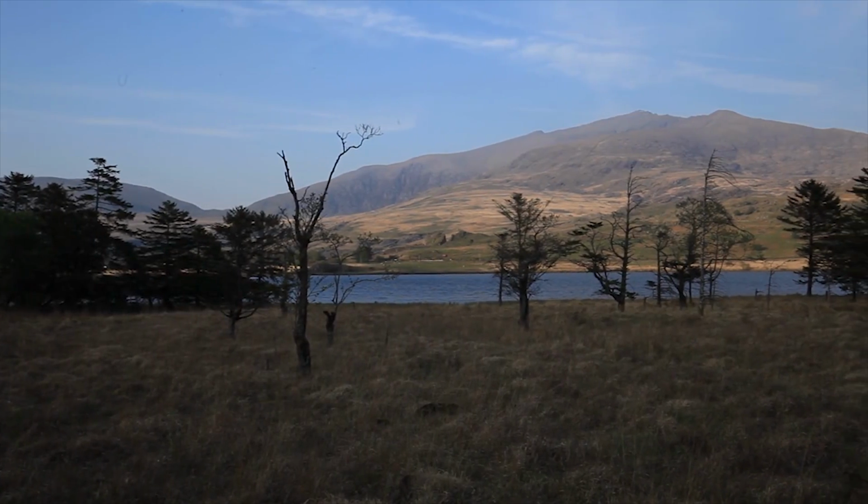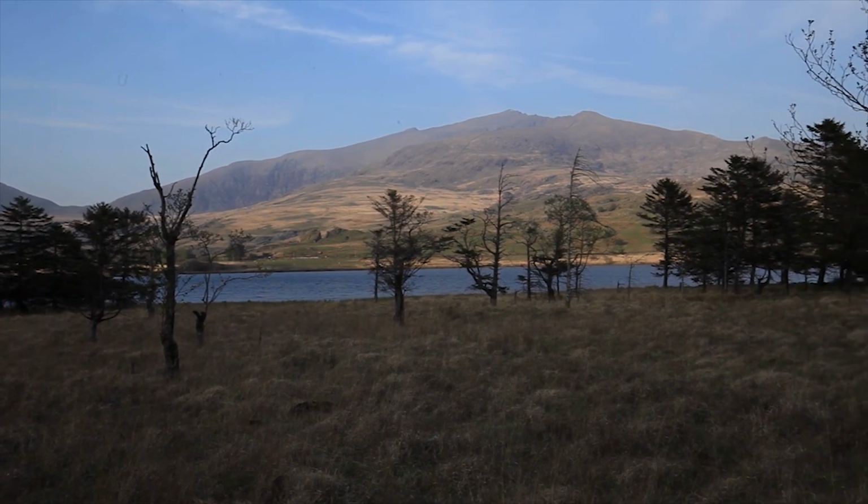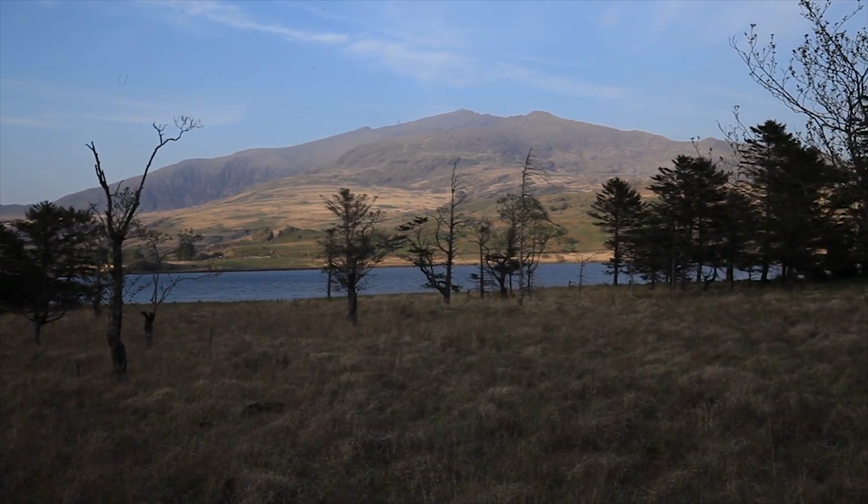So these trees look really good, but it's very difficult to try and single them out because there's another tree not too far behind it or beside it. But what I've tried to do, I've got the single one right in front of me here. I did a vertical shot on that with Snowdon just above it.